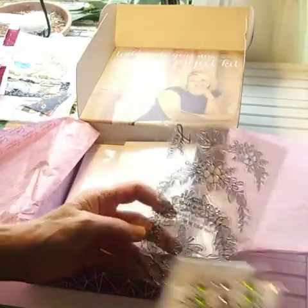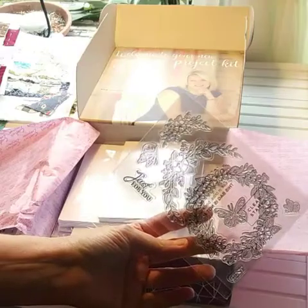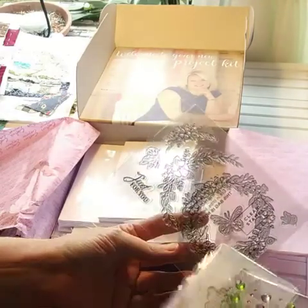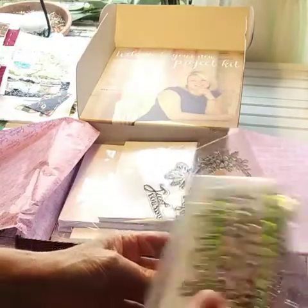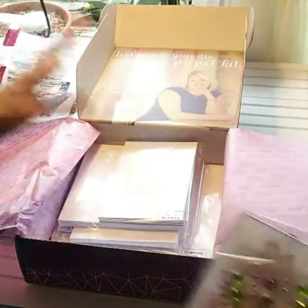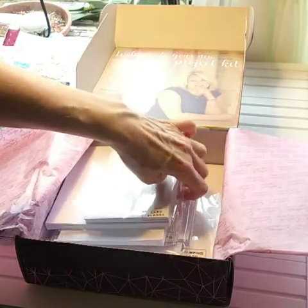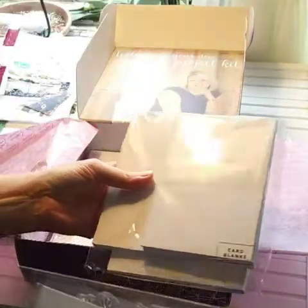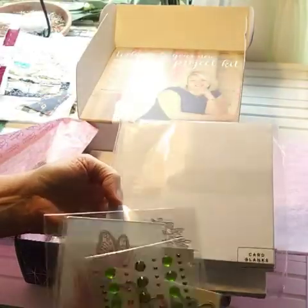And then the stamp set. A stamp set alone is going to cost you $10. You know that. Clear stamps, a little wreath, garland, butterflies. Absolutely love it. I think she loves butterflies, because I always find so many butterflies. I think that was one of the things that drew me to her, because I was like, you know what? I love that company. And then you get your blank cards, white.